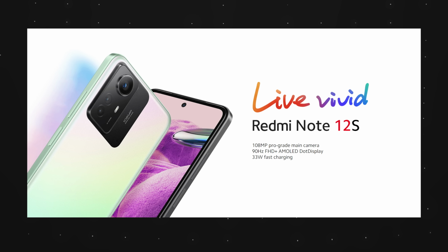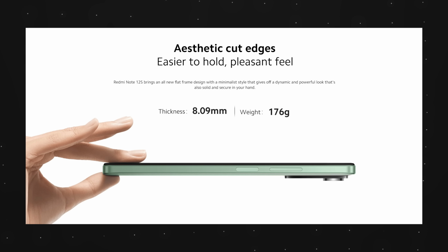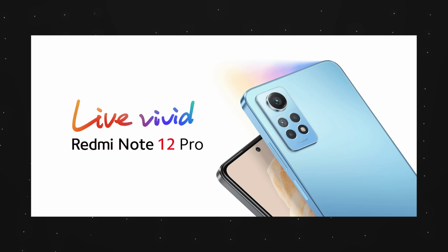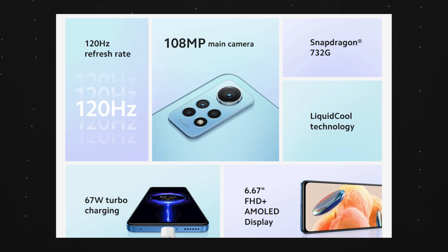Now we move up the ranks a bit and we go on to the Redmi Note 12S, and this one is really focused on a lightweight, slim, sleek kind of design and form factor. So if you're really into that, the Redmi Note 12S is for you. Now moving up one rank higher, we do have the Redmi Note 12 Pro, and this device here is actually offering you more power because it does come with the Snapdragon 700 series processor and also comes with a 120Hz AMOLED display. So hopefully you are now clear on the 6 individual devices that are sitting under the Redmi Note 12 series umbrella.